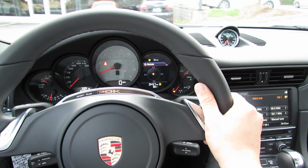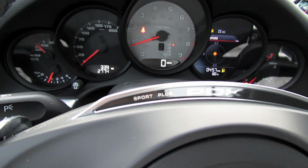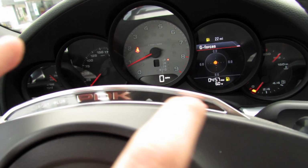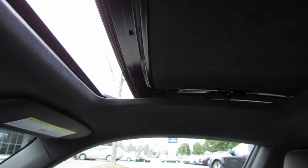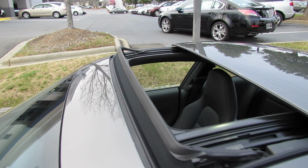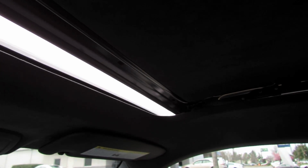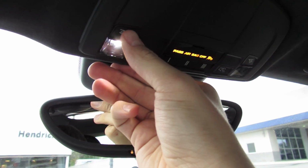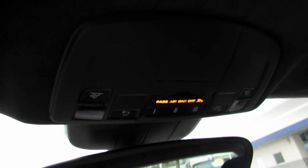The vehicle also has an integrated launch control system with an LED indicator up here, letting you know which actual sport mode you're in at the time. And with launch control activated, it'll actually show up in that portion. Activation of your full power sunroof. And a mesh wind deflector up front. Your auto-dimming rear view mirror, LED interior illumination, as well as your programmable garage home link and turning off your parking sensors.